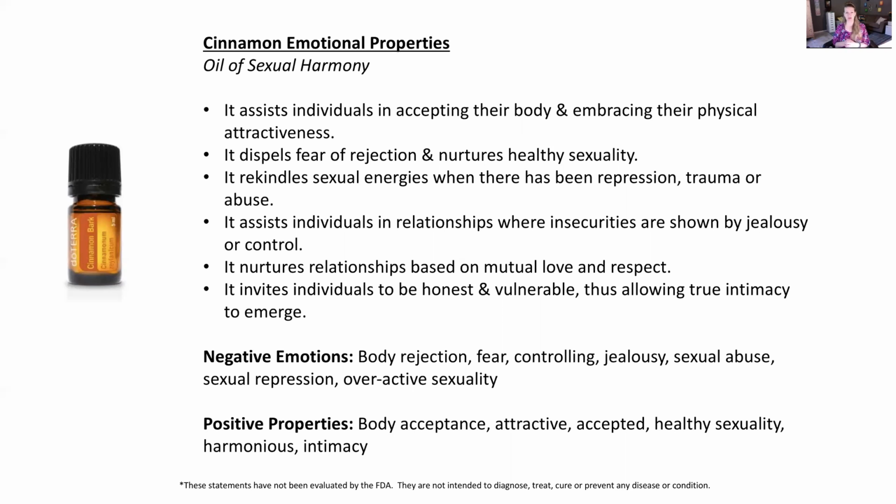and jasmine essential oil as well. Those 2 oils are so fabulous for helping us heal ourselves sexually, and just help, especially the different beliefs and perspectives around that area of our life. Those 2 oils are fabulous for that.